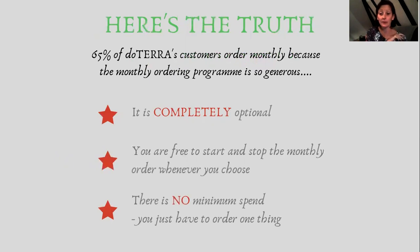Yeah, it's absolutely completely optional. So you could try it or not try it. You are free to try it and stop it, and try it and stop it whenever you want to. And there's absolutely no minimum spend. If you set up a monthly order, you just have to order one thing a month. And it could be as little as a toothpaste, okay?